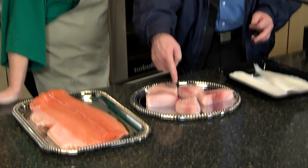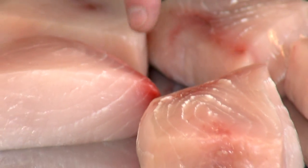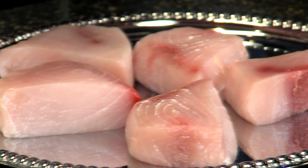You know, that to me is a beautiful piece of swordfish because of the color. You can see the bloodline is nice. We removed most of the bloodline, but the bloodline is pink. The fish is very, very shiny. So obviously shiny fish means fatty fish. That's a beautiful New Jersey fish right there.